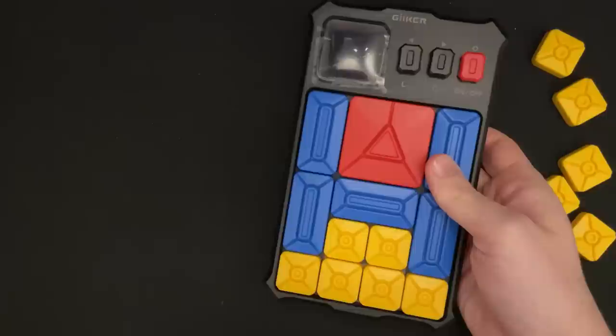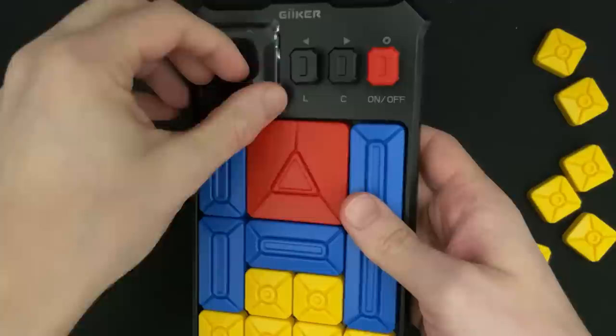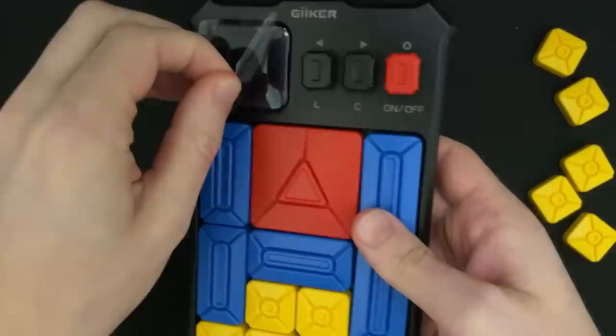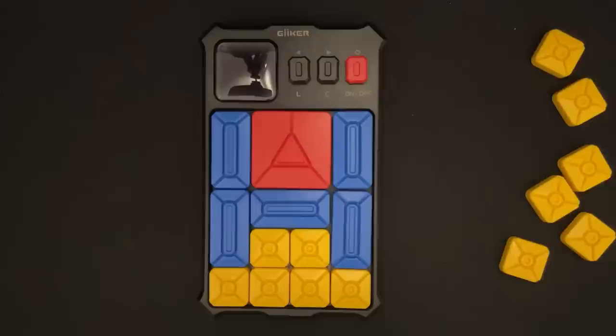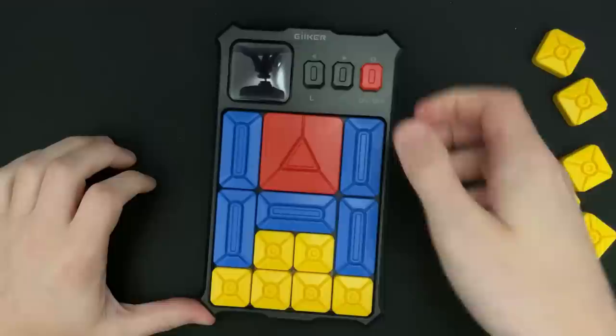There's also one on this little screen here. Let's take this off very carefully because this is a digital puzzle. Very nice. Okay, this is such a cool device. Very cool. So it looks like we also have these blue pieces, which I'm struggling to take off. I don't know if there's some sort of technique.